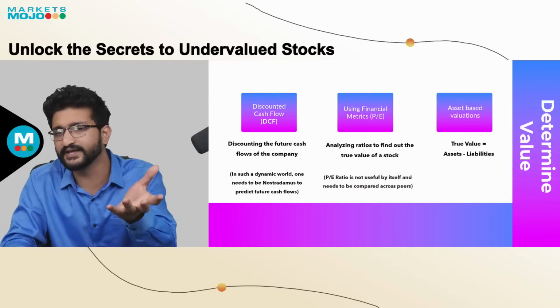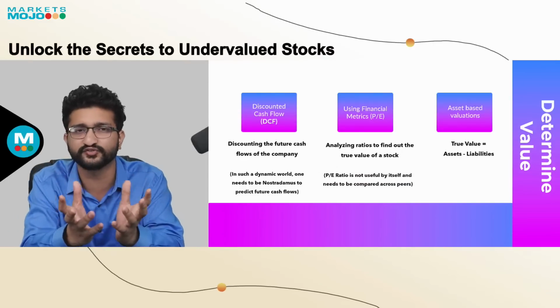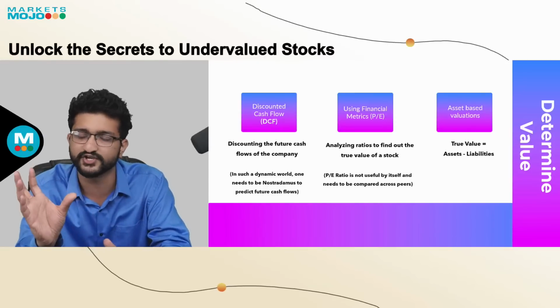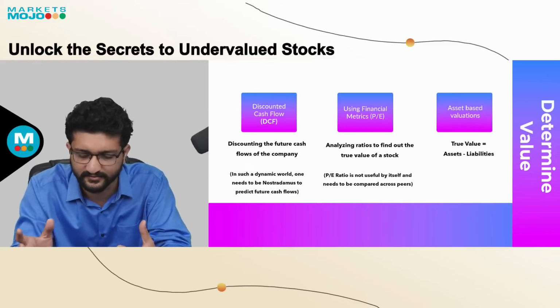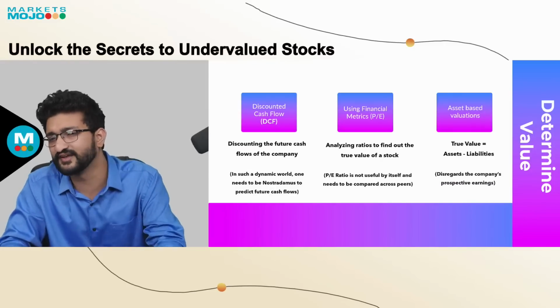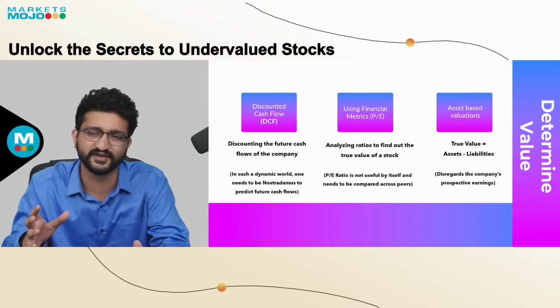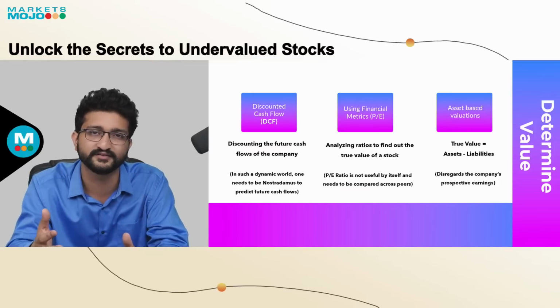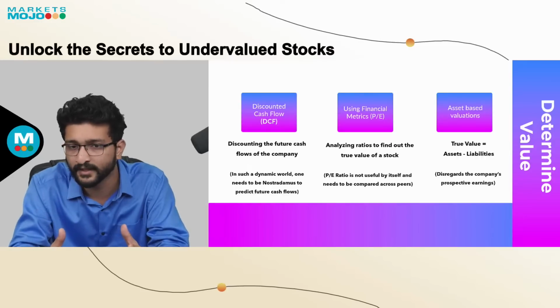You can also look at PE ratios, but that PE ratio is not useful when you only look at one company. If you just calculate the ratio of a company, it doesn't make much sense. And lastly, when you talk about asset-based valuations, we are talking about the assets or liabilities at one point in time. So we disregard the prospects and what has happened in the past.